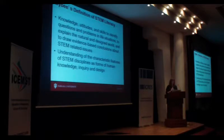The first one is that a person will be STEM literate if they can demonstrate knowledge, attitudes, and skills that enable them to identify questions and problems in life situations, explain the natural and design world, and then draw evidence-based conclusions about STEM-related issues. So that would be the first one.